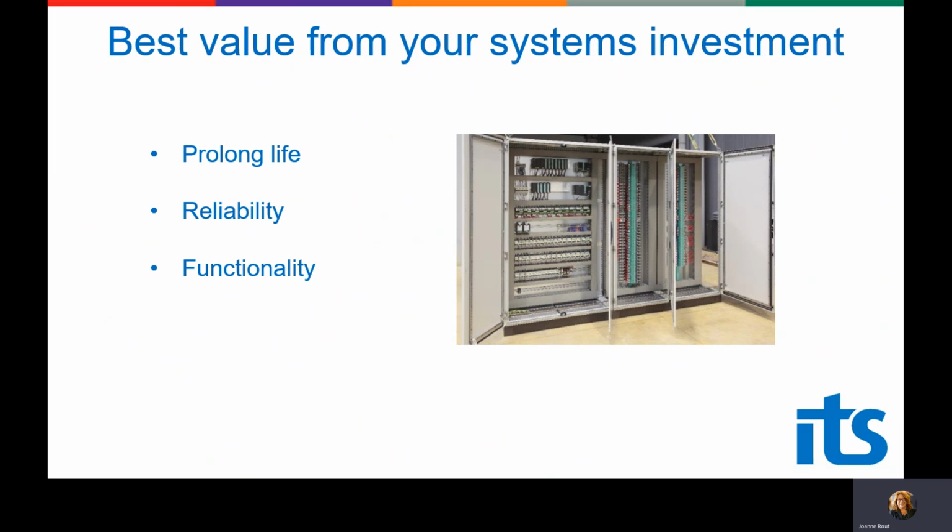Another reason for investing might be to give additional functionality. For example, some companies would like to have wider access to the real-time plant information, so they can do analysis, modelling, optimisation, reporting, etc. There are also new features that might deliver built-in safety.